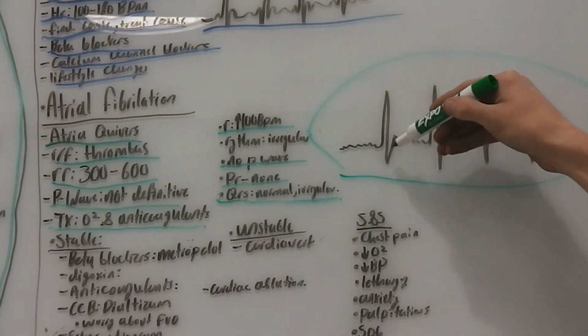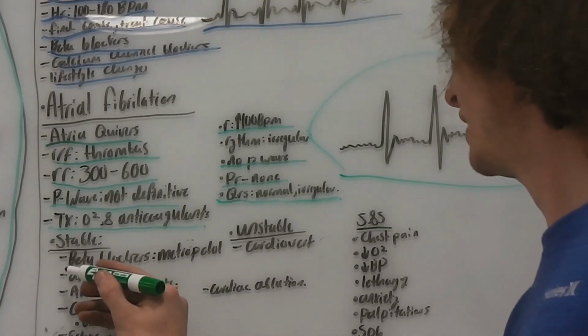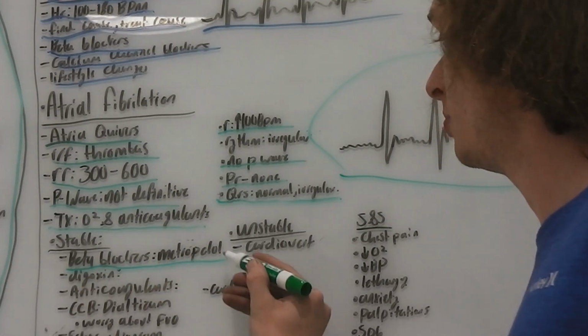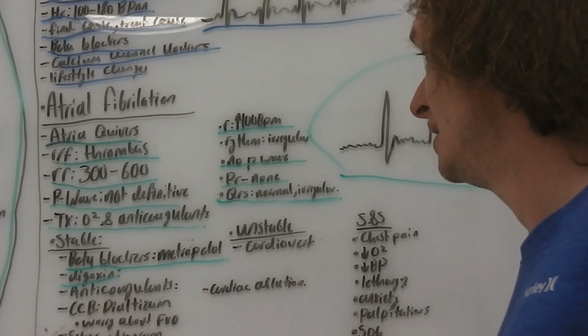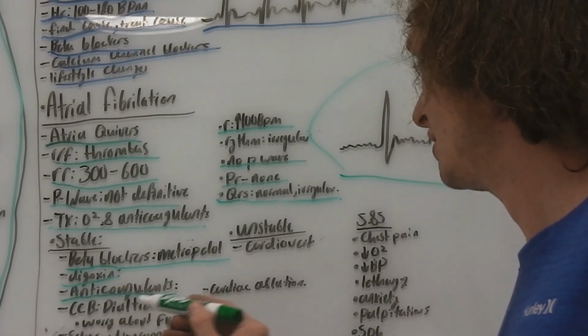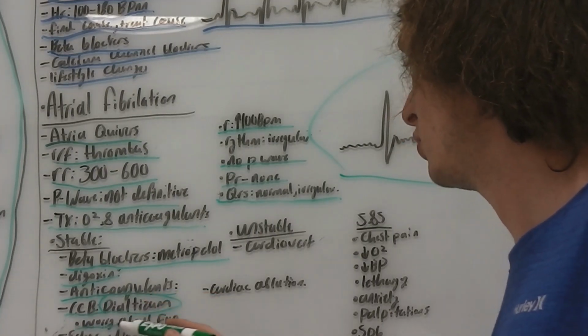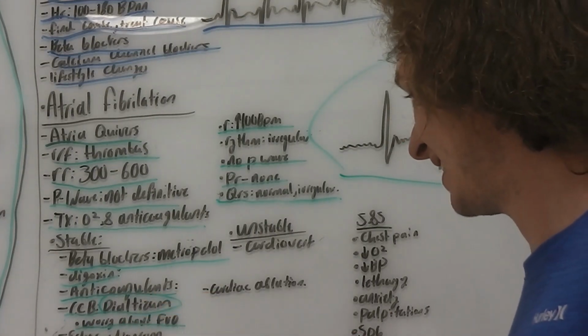As you can see, it goes up, it's big. Like we got all those little waves in the middle. So it's stable atrial fibrillation. We're going to do beta blockers like metoprolol and digoxin. And for stable atrial fibrillation, you could also give anticoagulants or calcium channel blockers like diltiazem, but we need to worry about fluid volume overload with diltiazem.